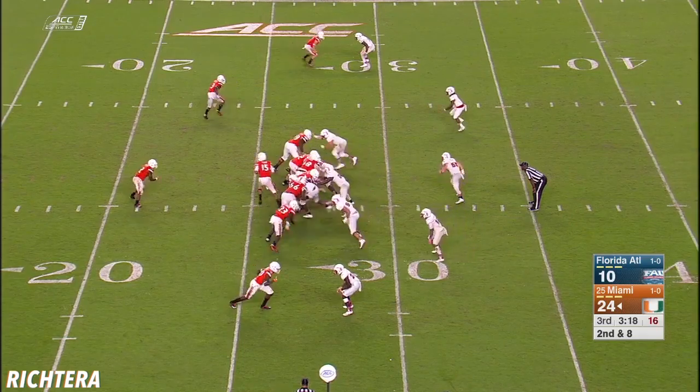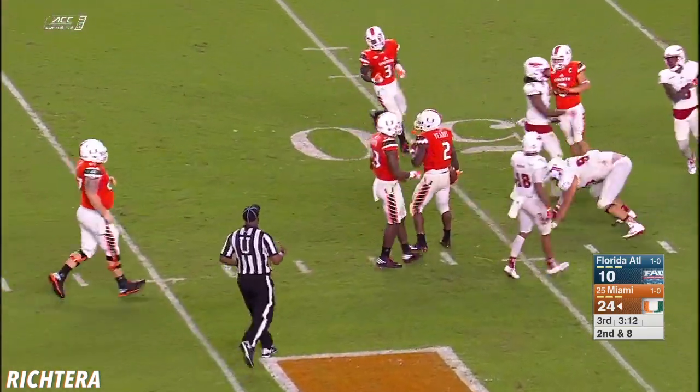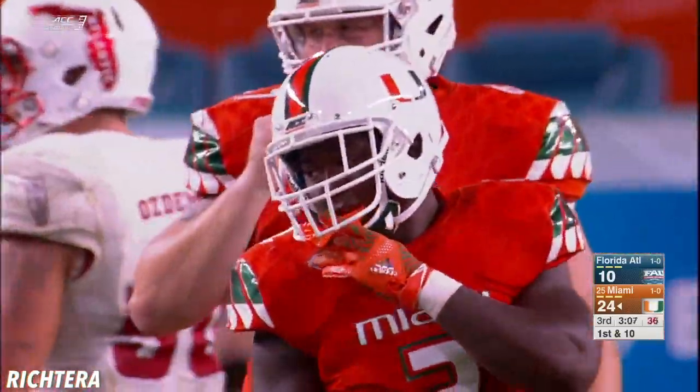Al showing blitz. Miami runs the football. It's Yearby. He's got a seam. Up to the 46-yard line. The stop made by Soro. First down, Miami. And that's the danger of walking your linebackers up in the gaps.